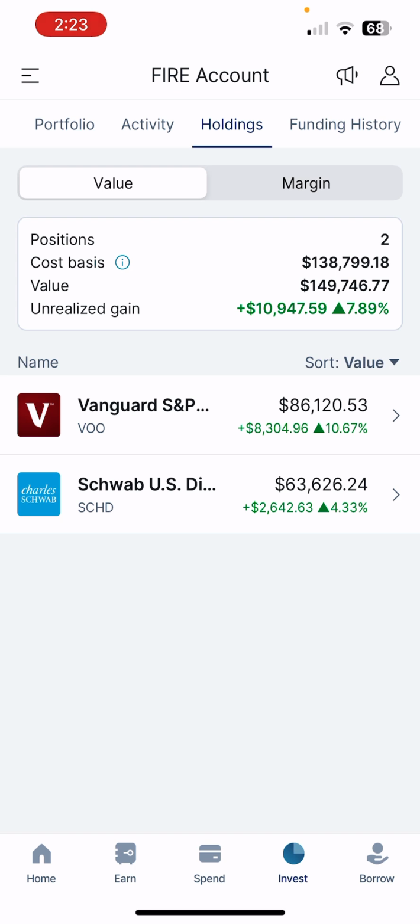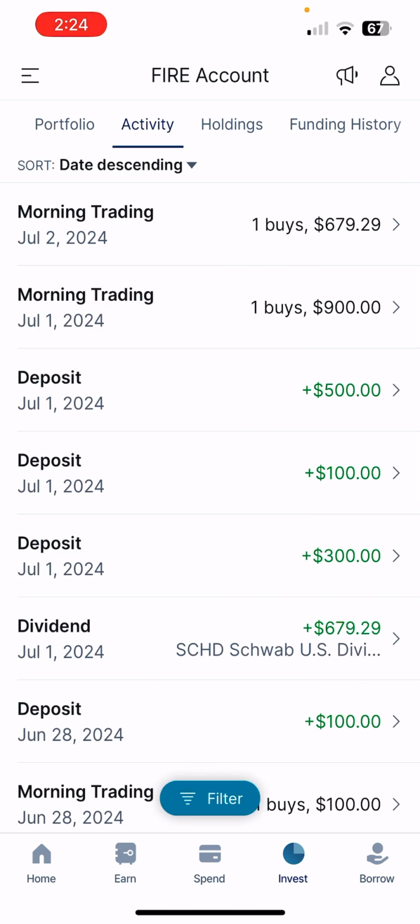And let's just look at the overall holdings. So overall portfolio is up $10,947.59 or 7.89%. Definitely not happy with the gain on the portfolio. It's very low to me. I feel like this should be in the 15 to 20% range. VU is at 10.67% or $8,304.96. SCHD, it bounced back a little bit last week, but then it just plummeted, so it's at 4.33% or $2,642.63. So we can clearly see that SCHD is what's dragging down my portfolio, but I really do like the ETF, so I'm going to hang on to it, but just not put in any more money towards it at all.